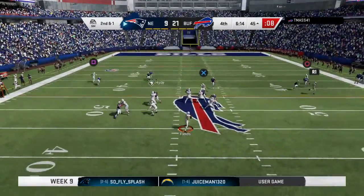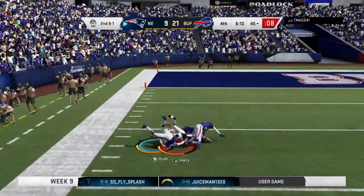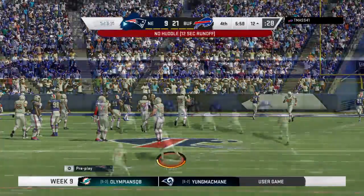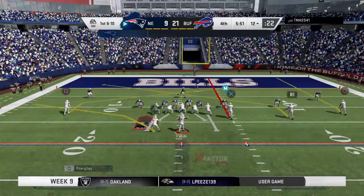Second and 1. Looking for Harry. He airs it out deep. This is caught inside the 15. And he gets this one inside the 15, just a yard or two shy of the 10. It's a gain of 34.